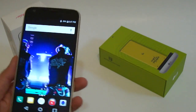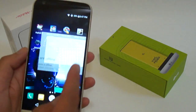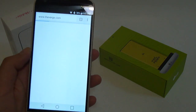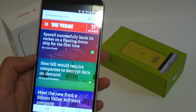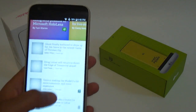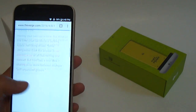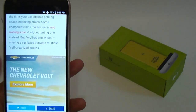So it's fast, and then in terms of your browser, let's go to the Chrome browser right here, and let's go to a site like The Verge. As you can see, it depends on your internet, but it loads up pretty fast. Once the whole page loads up, everything's really fast, it's smooth, and if you click on something, it's fast, and it should be, and on this screen it just looks really amazing.